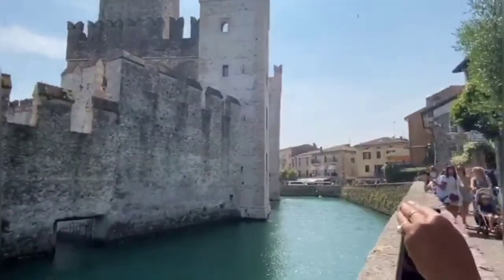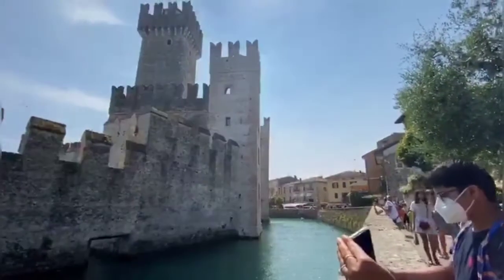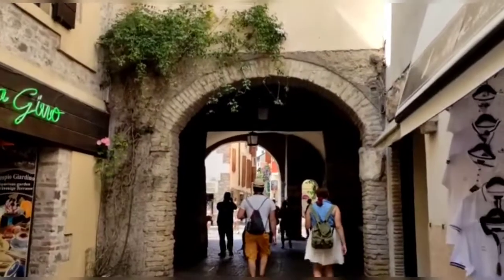Take some photos of this beautiful castle from different angles and then go for a walk around this castle.